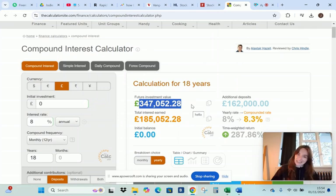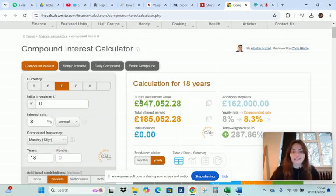£347,000 there. So if you had a kid, for example, and you started investing from the day they were born up to their 18th birthday, this is how much money that you could give them as a big gift to buy a house, invest in their future, anything they wanted to do. Essentially, you're kind of setting them up. It's an amazing incentive to have.